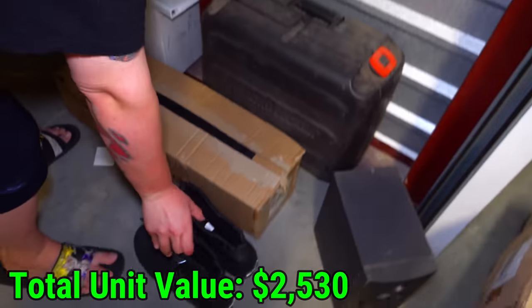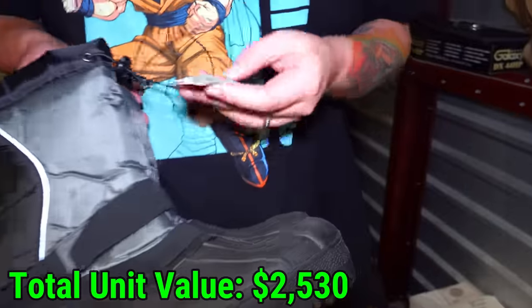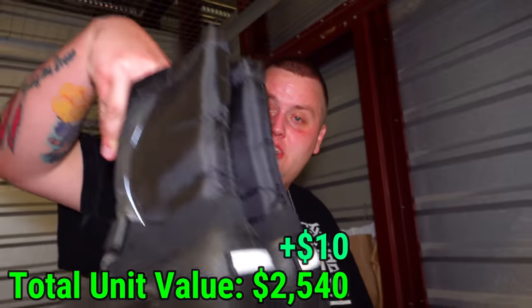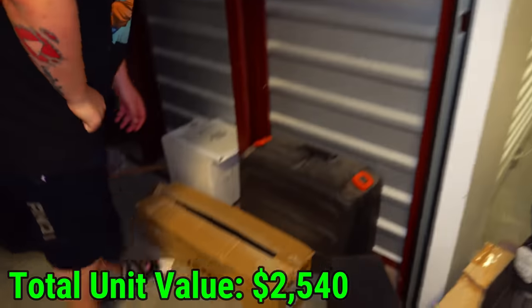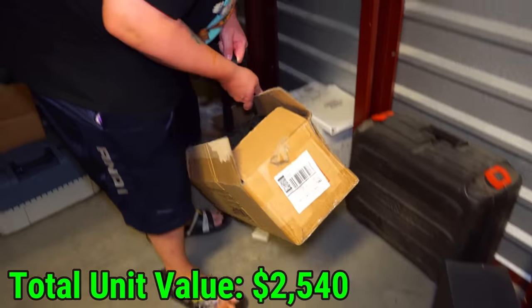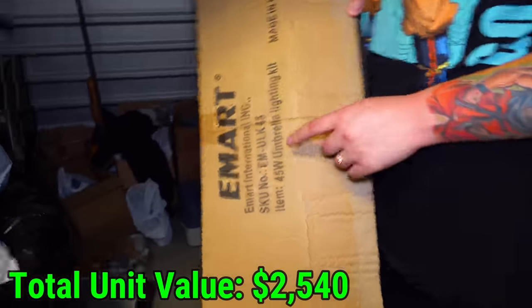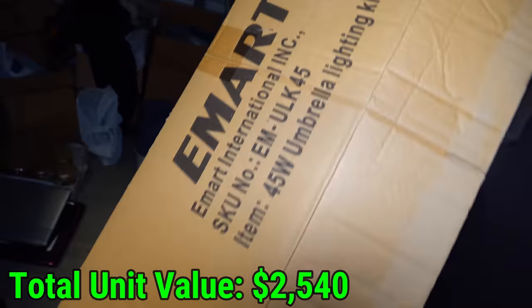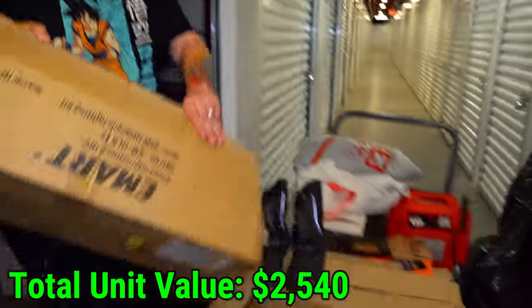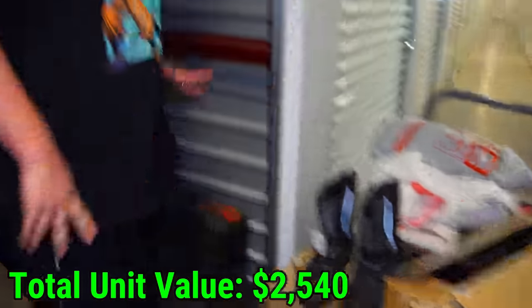First, over here, look at this pair of boots. Brand new with tag. How much did they pay for these? Oh, they're from Walmart. So 23 bucks, but hey, winter's coming fast. It's already September. This is probably something to do with those lights, but we're gonna check. Look, there you go. A 45 watt umbrella lighting kit. Yep, it probably goes with that. So this is a whole camera setup right there.